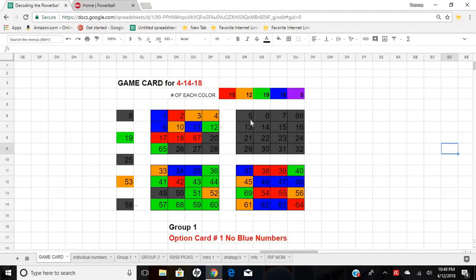How this works is that you can see here there's 5 numbers off to the side. This 19 shares the square with the 67. This 8 shares the square with the 66. So when I eliminate all these numbers right here, I'm going to eliminate the 8 and the 66 at the same time as a group. All I'm doing here is keeping track of groups of numbers and trying to predict whether they're going to come up or not come up in the drawing.